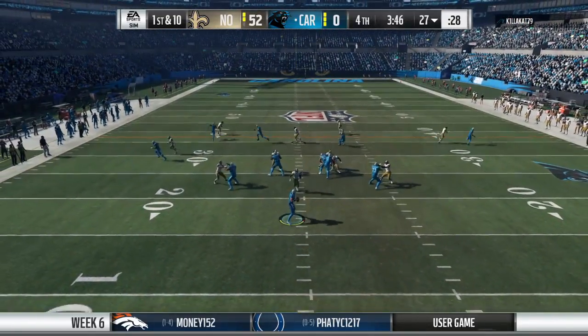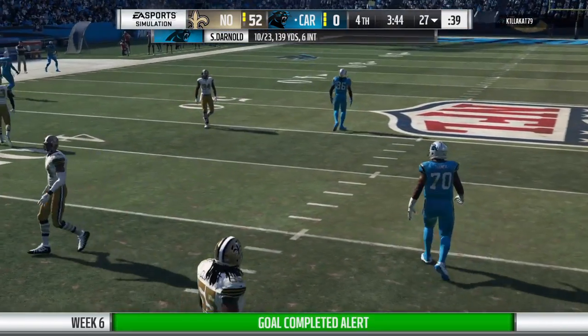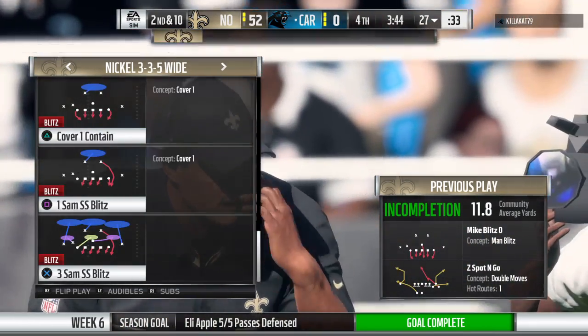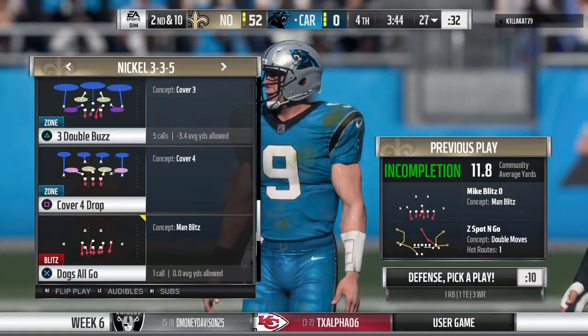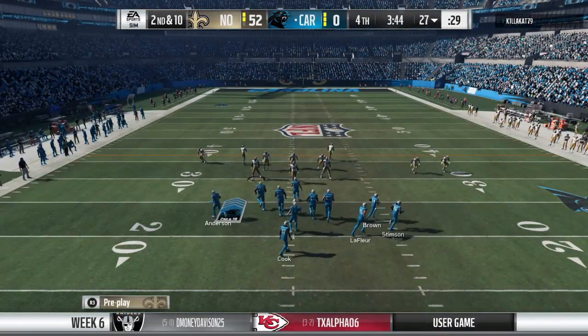They go back to the air here after the INT on the last drive. And nearly another interception. They've been around the ball all game. Brandon, at least there's one bright side to that incompletion. What's that? It wasn't an interception. Wow. You're a nice guy. That was kind of savage. But correct. No pick, just incomplete that time.